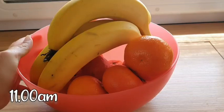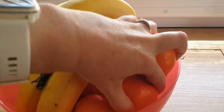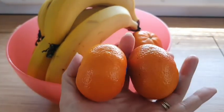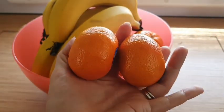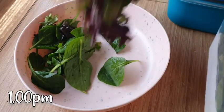But how good is that? Snacks at our place is typically fruit. So we always have fruit on hand. Today I had a couple of mandarins, but there's always fruit to choose from. And that's usually our morning snack that we have.